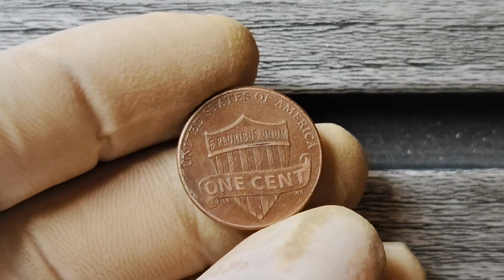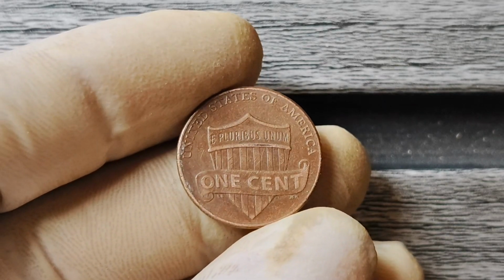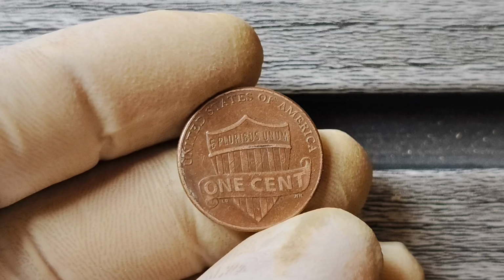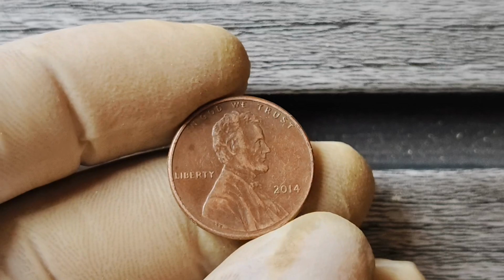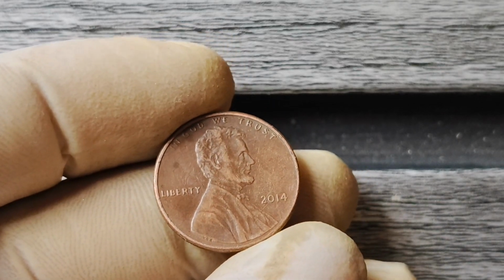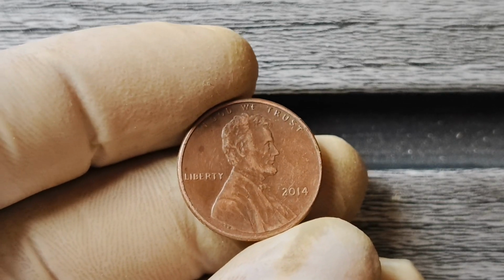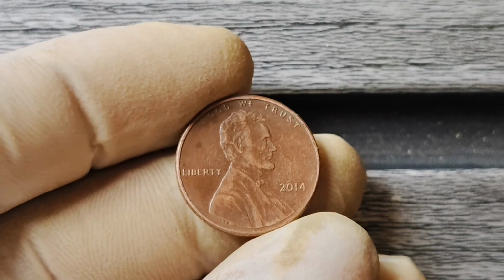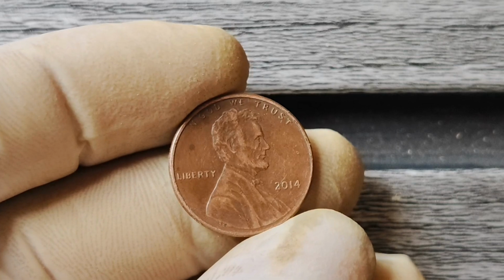Let's say you hit the jackpot and find one of these ultra-rare pennies. First of all, congrats. Second, don't clean it. Cleaning a rare coin can actually decrease its value. Instead, get it professionally graded by an expert, like PCGS or NGC. After that, auction houses like Heritage Auctions or Stack's Bowers could help you turn your lucky penny into a $1 million payday.